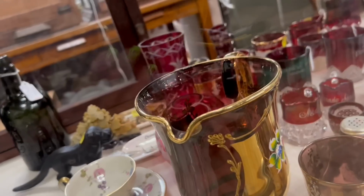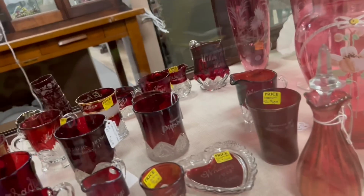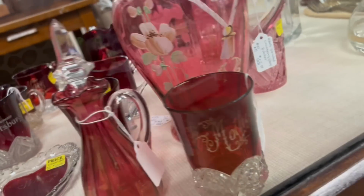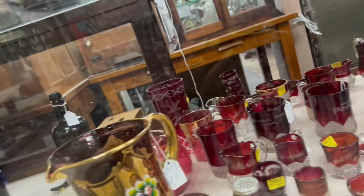And look at that hand painted, is that a vase or a lampshade? It says vase, $7. What is happening here? What? Wow. Very cool. I don't know if that's open.